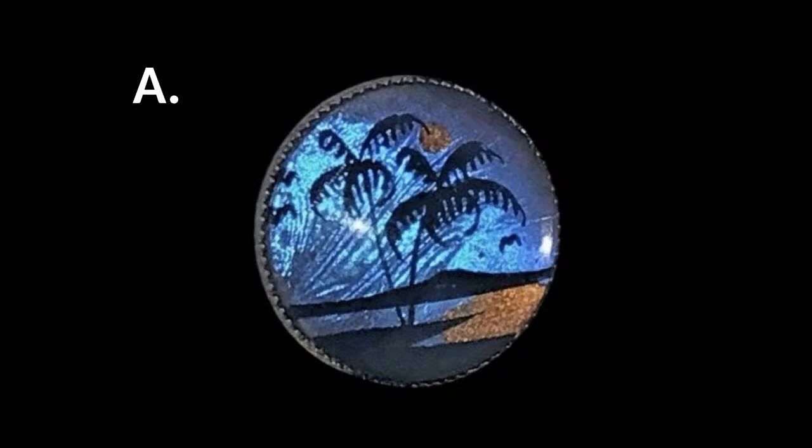And I'm going to pause on A for a moment. And I would love for you to tell me, what do you think the materials are and what do you think the time frame is that this was created in? We've got a beautiful silver brooch. It is set with some little dogtooth sort of bezel. And then we see palm trees, a lovely rising sun, a bit of beach.